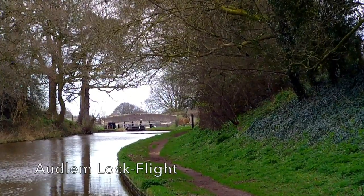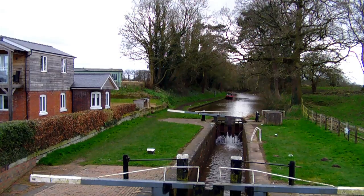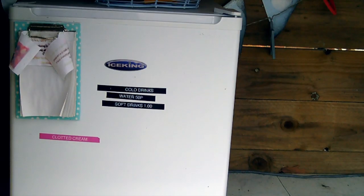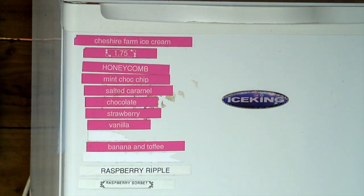There are good visitor moorings at the top of the flight. I wish I'd stayed here last night. I don't know if the phone and internet would have been any better, but it's certainly prettier. And there's a little stall with an honesty box, selling cold drinks and clotted cream, scones and Cheshire Farm ice cream.